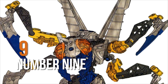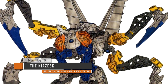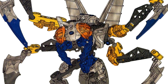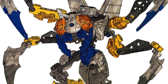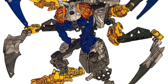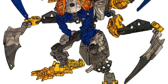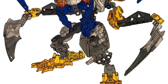Coming in at number 9, we have the NIAZESK. Now, whereas every other Rahi that was created by the Makuta was supposed to serve some sort of special purpose in the overall ecosystem, either controlling populations or helping Matoran with tasks, the NIAZESK is notable for being a tiny creature that was designed only to help keep other larger Rahi in check. They have little venomous bites and they can sting creatures to get them to go where they want and control them. This unique purpose is why we put this little bitty creature at number 9.